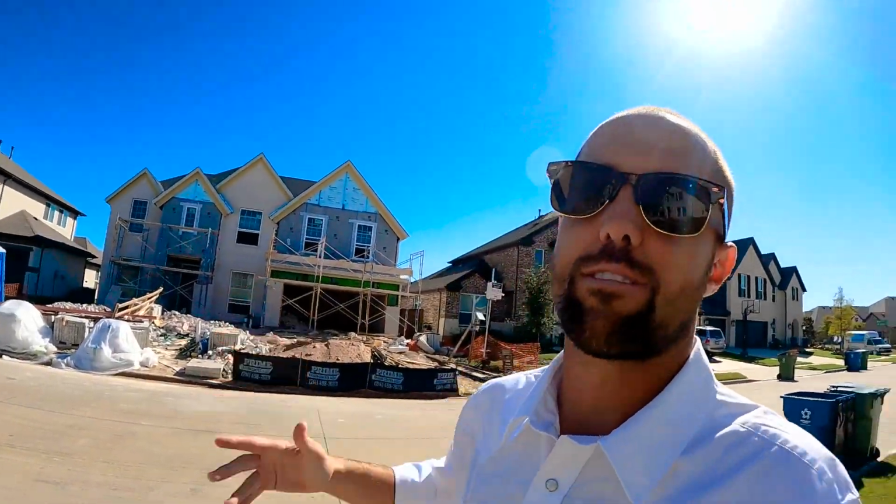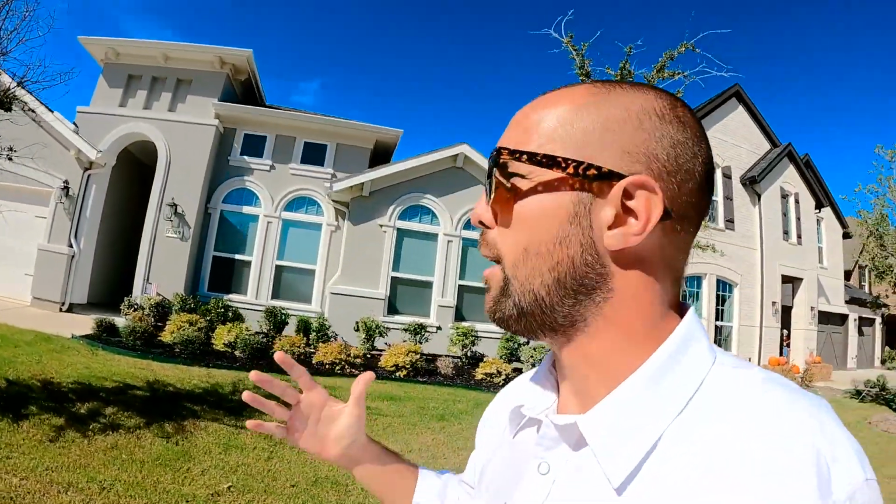But landscaping is pretty nice in here. You have some new construction happening, as you can see right here, so you'll have to deal with that maybe for a few more months. But overall, this is a beautiful neighborhood.